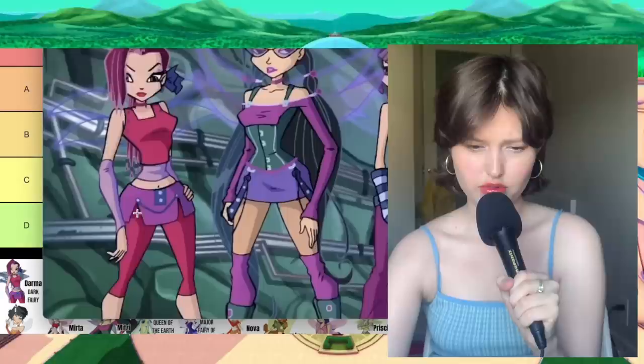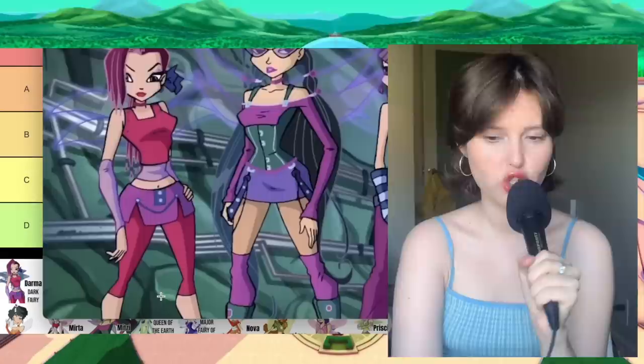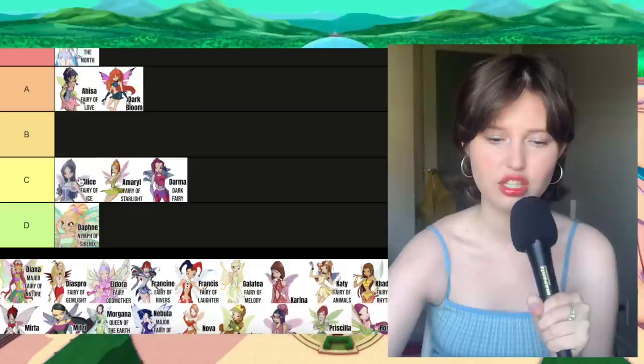I fucking hate that length. It doesn't look good on anybody. I have never met a single person who looks good in leggings that are this length. Show me a person like that and then we'll talk about it. In any case, she's going into the C category. It's not bad. It is definitely lower than Emerald, and I think it's the same level as Alice, so I'm gonna just put Alice in between them or whatever.